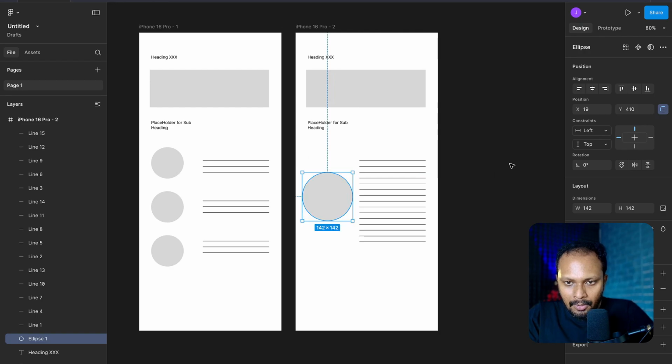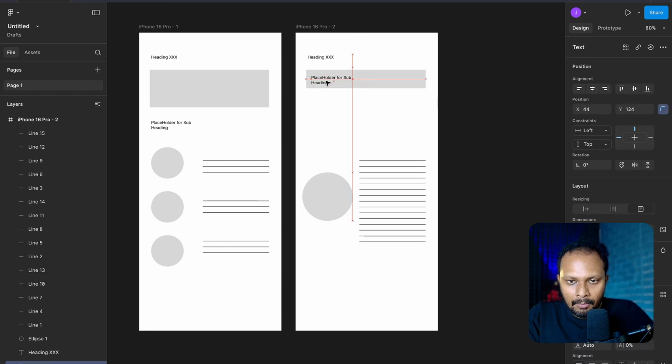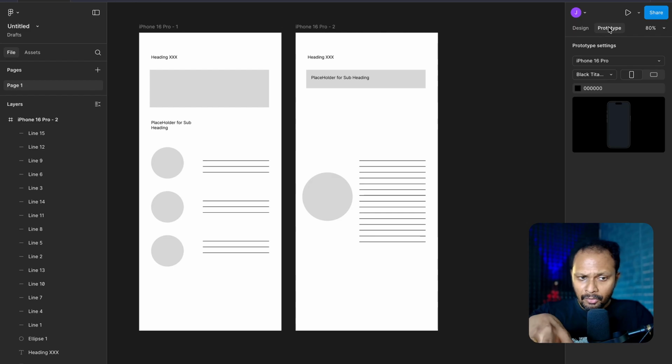This is how the main content is, and this content will become a little smaller, and the explanation will start. Probably you can put a heading over here, right? Let's say you can also create a prototype by clicking prototype. See, the main difference between other software and Figma is that you can try prototyping. This is not a tool to do any visual design. This is a tool to do wireframes.